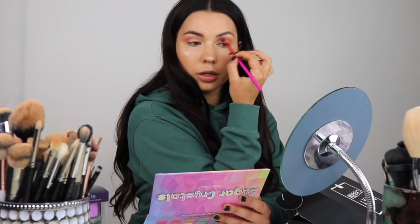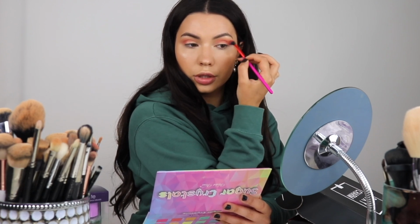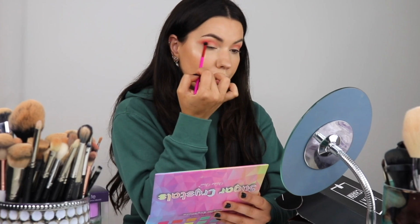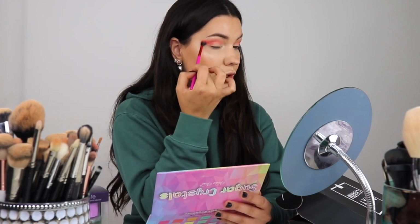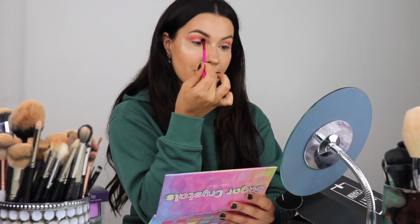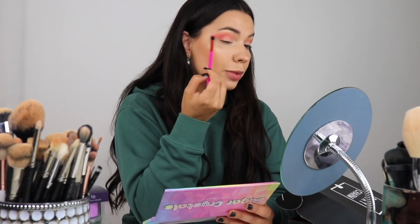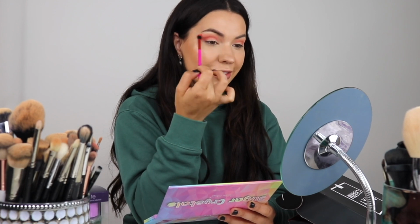I'm just gonna blend that out in a rainbow kind of technique. I used to teach my MAC clients like that. If I had somebody sitting in the chair who was doing a lesson, I would sit there and be like, okay, so take your brush, put it in your crease, and draw a rainbow. I swear it works. If you guys have problems with blending in your crease, take a fluffy brush, put it in your crease, and draw a rainbow.